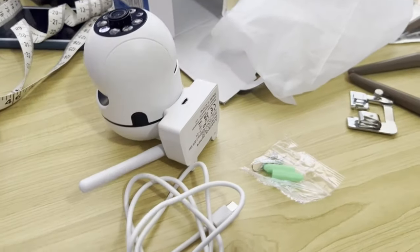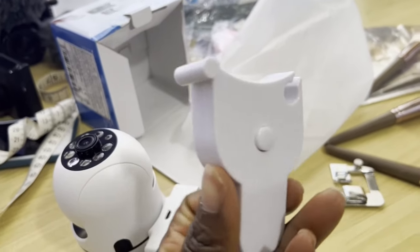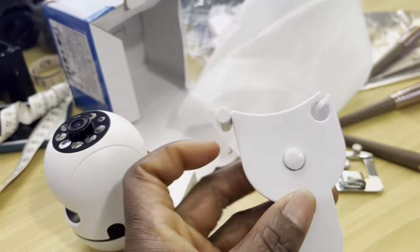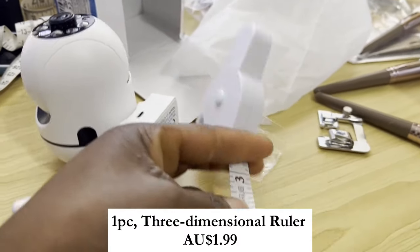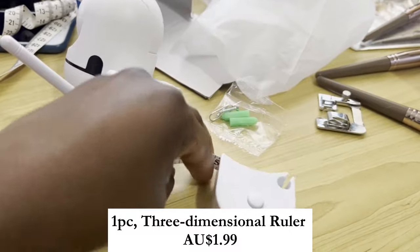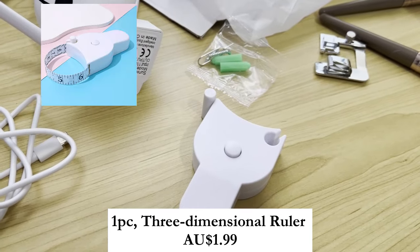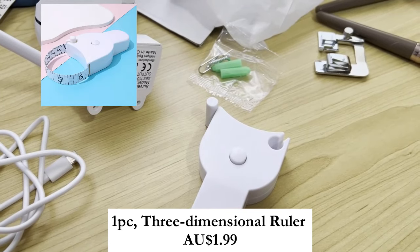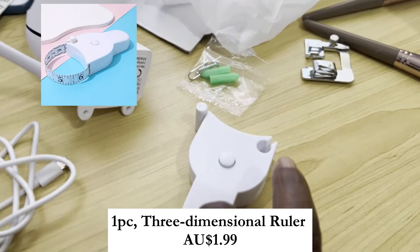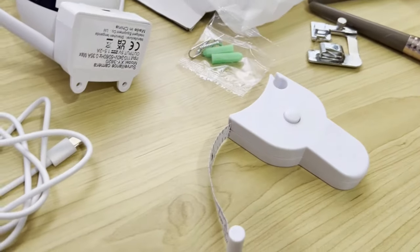All right, so the other item that I thought is really useful is this particular item here. And it is an actual measuring tape. So you roll it out, you put it out, and when you want to close it, you just press that and it closes it for you. Brilliant, isn't it? Really good, cool action. It's a three-dimensional ruler. It automatically shrinks back, as you just saw. I'll do it again. Open it out, it stays open.